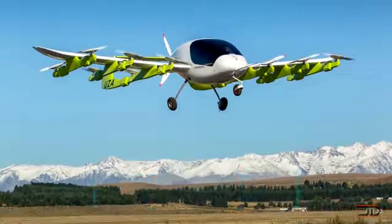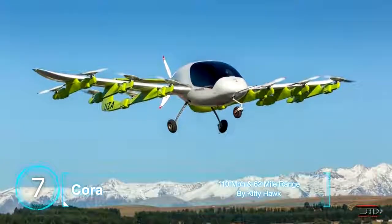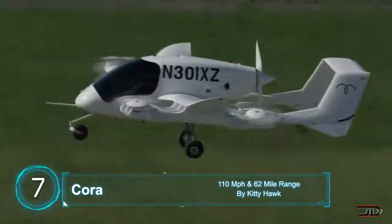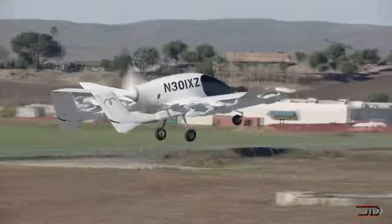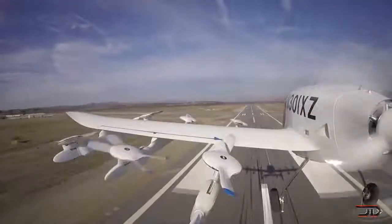At number 7, the Cora. Remember the company Kitty Hawk which brought forth the Man Flyer? Well, they have returned yet again with a new aircraft. This thing looks a little bit weird, but it can fly just like its predecessor. It has 12 lift fans and a very large propeller, so it can take off and land vertically. It can fly at a decent 110 miles per hour, but it's probably not going to fly too long and no confirmed flight times just yet.